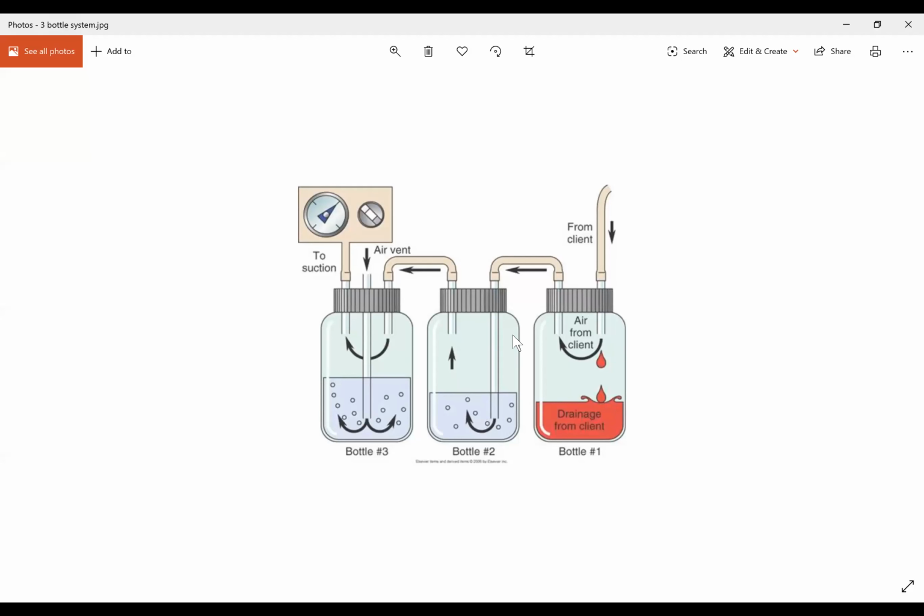All right, so this is your bottle number 1, bottle number 2, bottle number 3, and you have the suction source. From the top, if you're only draining liquid, could be blood, lymphatic fluid, or serous fluid, you technically need just 1 bottle, because that's all you need. From the chest, you put it into a container, and for air displacement to occur, you'll have a vent here, allowing air to escape, thereby allowing air displacement. So fluid will drain by gravity.